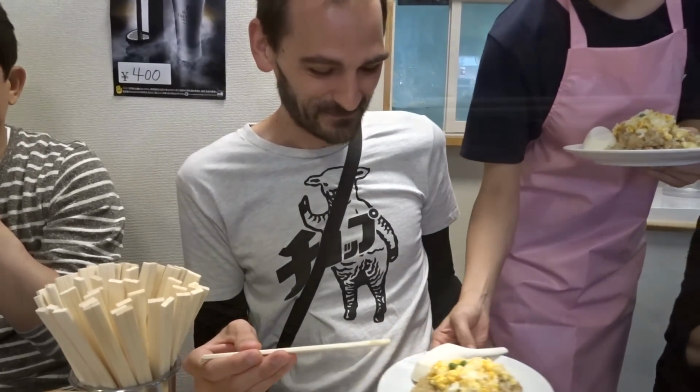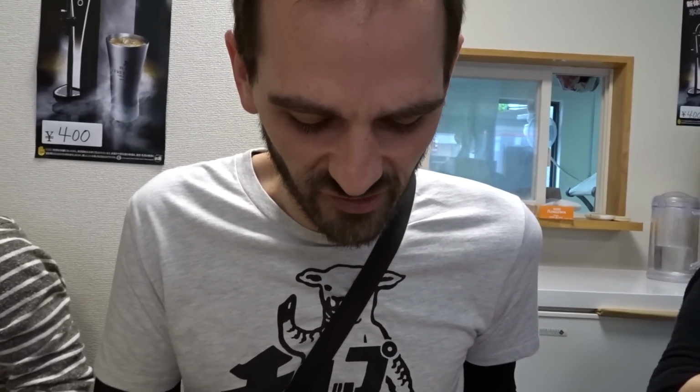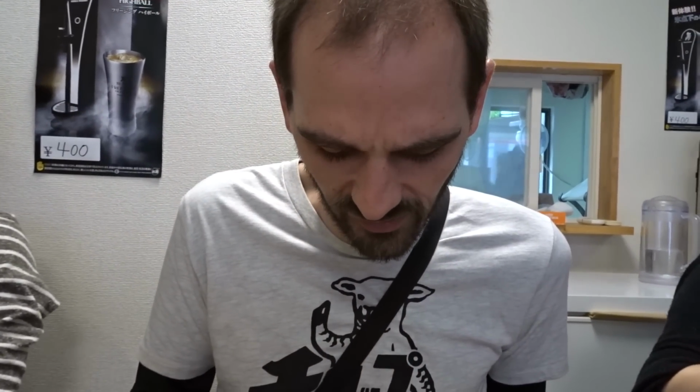There's no different flavors of gyoza or anything that you can order here. You just order gyoza. So this is a chahan, which is just fried rice. This whole thing comes as a set, and it was like 890 yen, so like $8 or something. And I guess I'll try this since it's here.